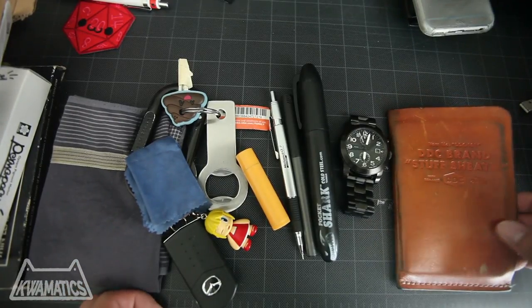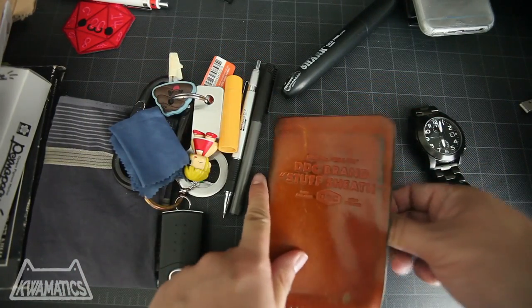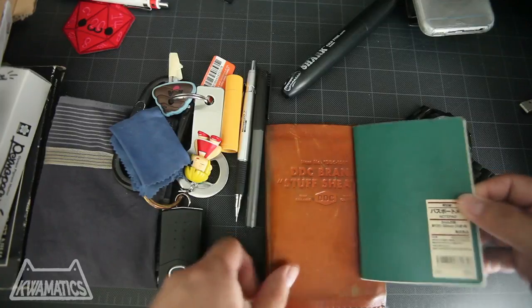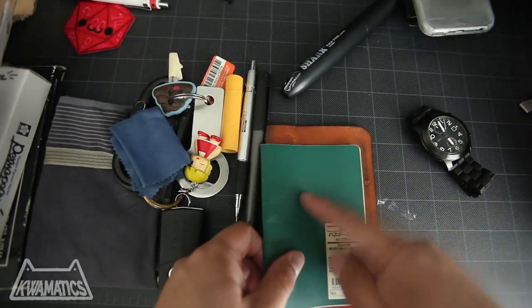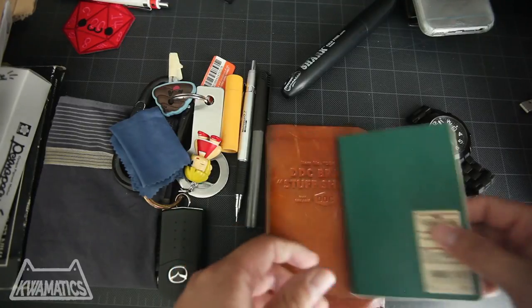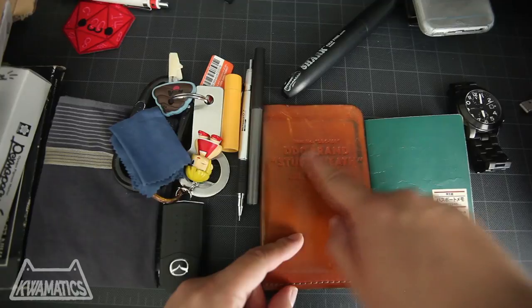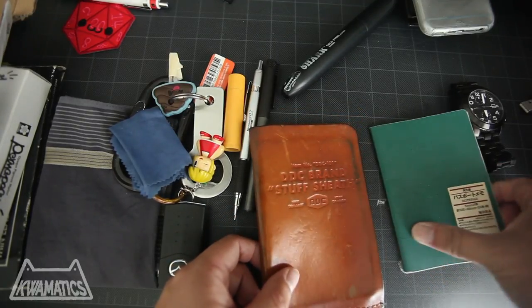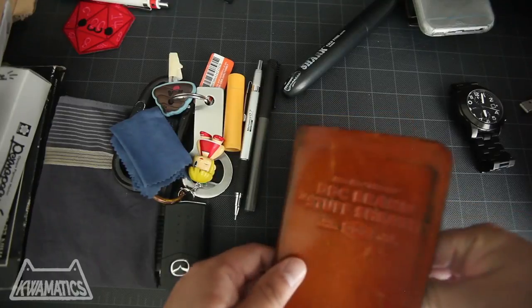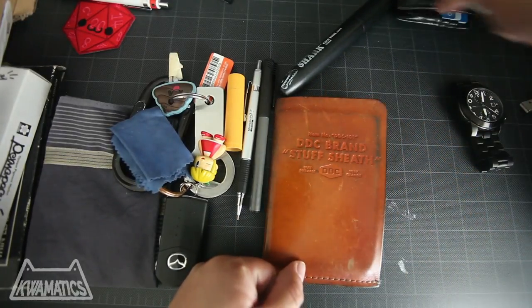Next, I have my notebook, and this is in a DDC stuff sheath, and inside it is a Muji passport notebook, graph paper. I can do lines and line art on the go, sketching ideas and writing down ideas. This pair works well together because the sheath protects the notebook and you have a little peek of orange sticking out in the back of your jeans pocket.